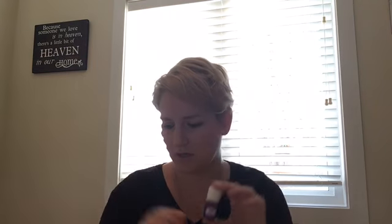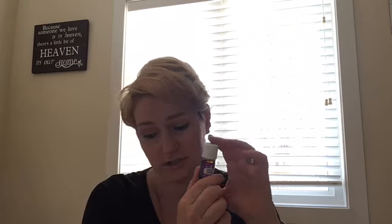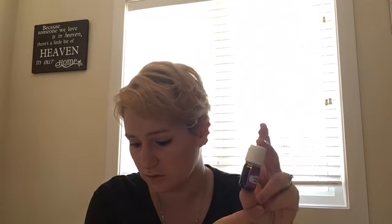Headaches, rub it on the temples. You can use it for bed. This is a big one for bedtime. Diffuse it, apply it, it just helps you relax. Just such a peaceful, calming smell. People love this one for bedtime. Supports digestive discomfort, helps with cough and cold, supports aging skin.